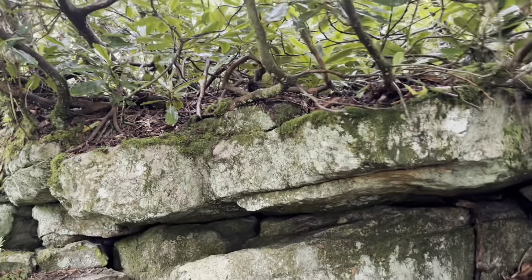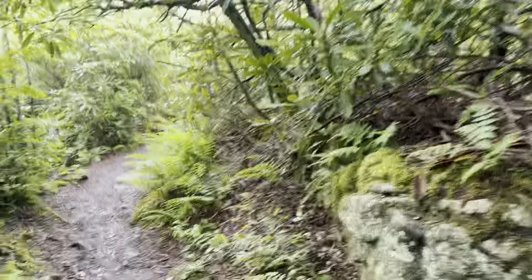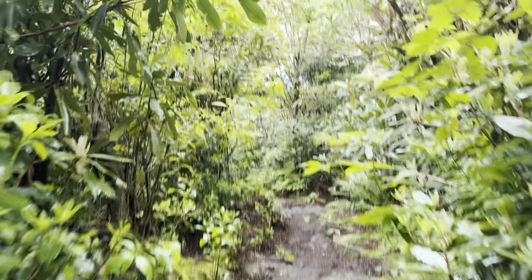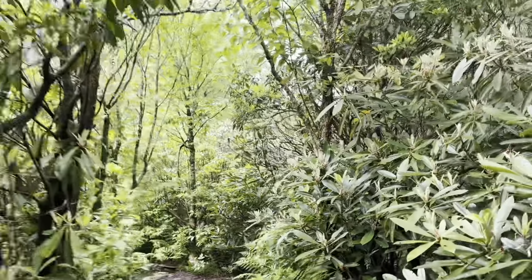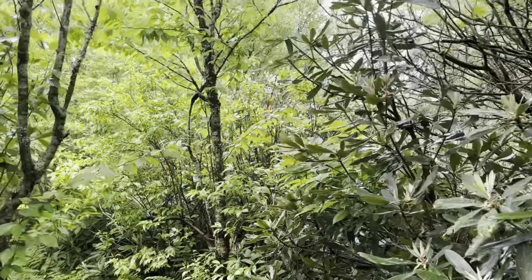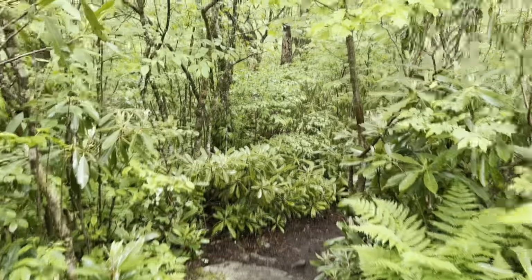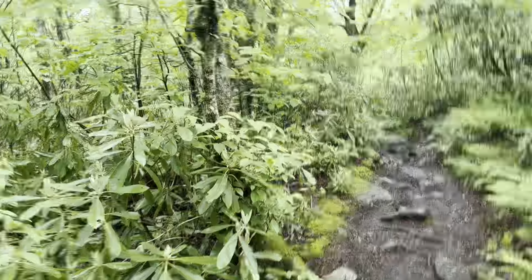Pretty neat little rock ledge here with rhododendron growing on it. Sun's trying to peek out. If it gets too bright out here, it's gonna jack this humidity up though, so it might be better if it stayed cloudy. All right, guys, that's what it's looking like. So we'll check in later.